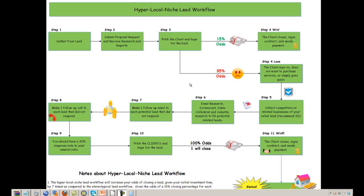But the thing that's nice about this workflow is that if you give up at step 4, you're going to rinse and repeat with your 15% odds. But if you stay in this funnel and you use the research that you have to stay in that locale and stay in that niche and go after more people in that area, you can have 100% odds of closing someone if you're a good salesman. And at least you have steps to follow. At least you're not bouncing around like a pinball machine looking for leads left and right. And this could close more than one lead. Maybe in the area you end up closing more than one lead.